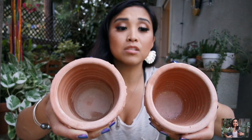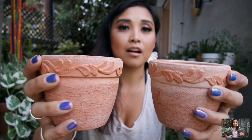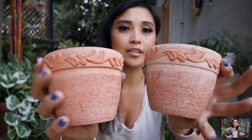I think it's gonna take a while for me to drill just because of the thickness of this planter, but I couldn't pass it up because of the cute design on the top part of the pot and then just that terracotta vibe. Let me know what you guys think. I scored this for under $2 each, and I never want to spend more than $2 each on a planter if I'm thrifting because I can get it brand new if I wanted to. So these are my thrifted finds over the weekend in Arizona.